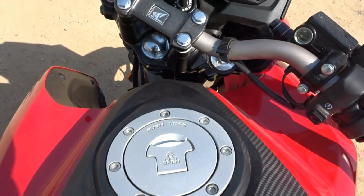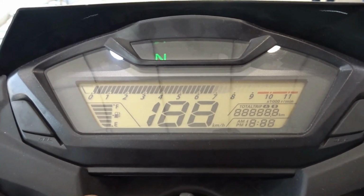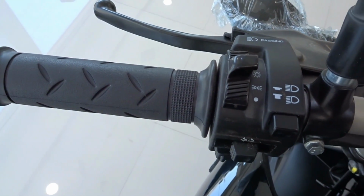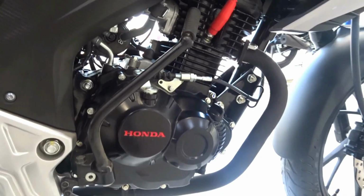Now talking about the cons for the Hornet 160R, you can hardly find any with this bike, but the suspension is slightly on the stiffer side to offer superb performance, but you would need to trade off some of your comfort as a result. The switchgear isn't all that great and we don't get an engine kill switch.